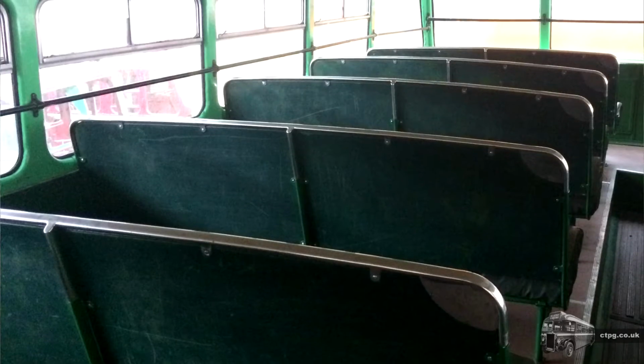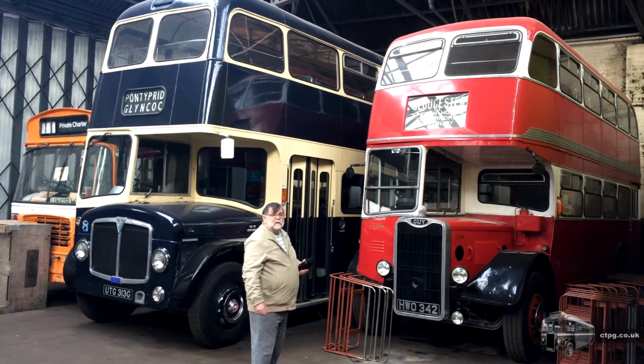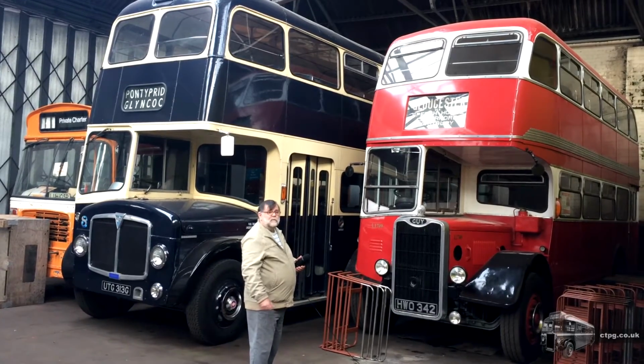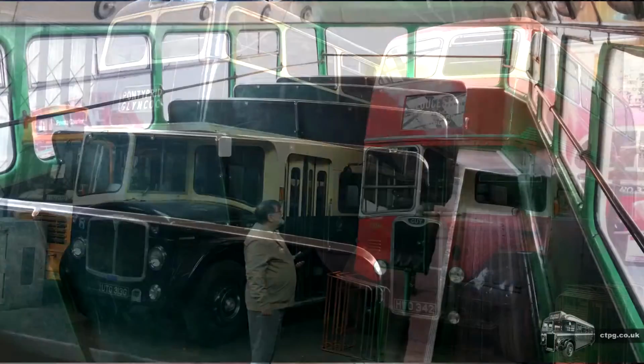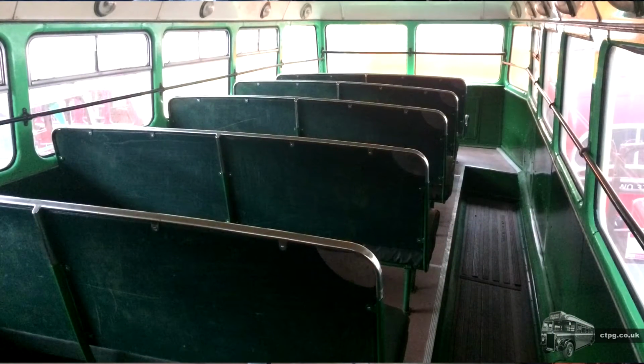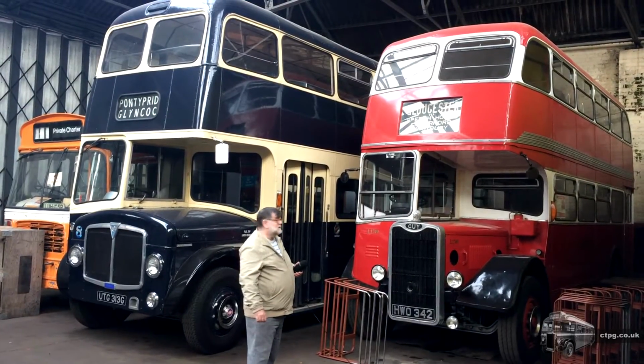The seating configuration upstairs is 4 abreast, which was always the case with a low bridge bus, due to the rear axle needing a lot of room inside the bus for passenger accommodation. So to make the bus smaller, they adopted a side sunken gangway upstairs, so it brought the overall height down a foot from a normal bus.